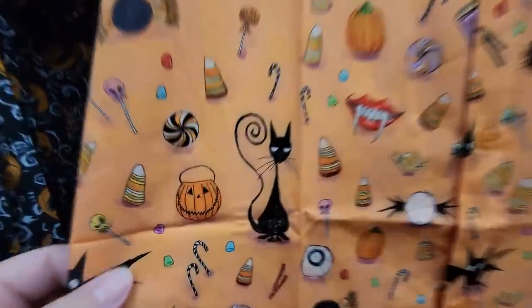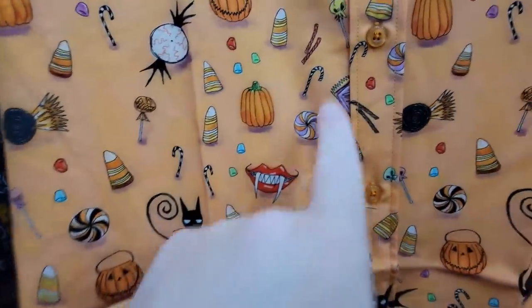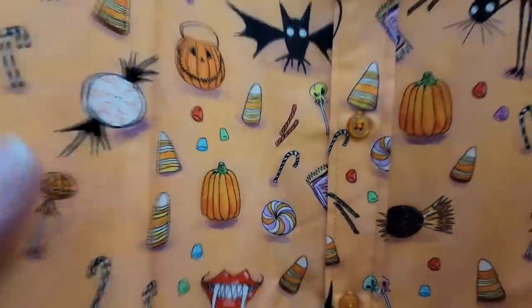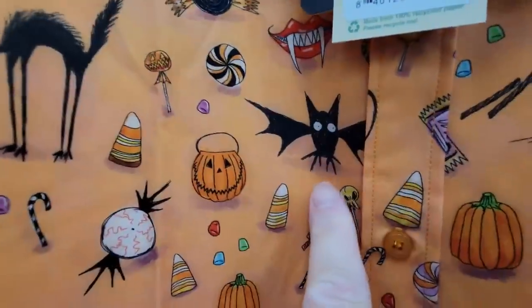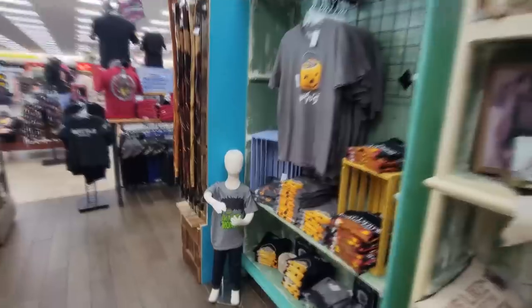It's like a trick-or-treating shirt. Look at the cat on there, and there's fangs. And then, of course, we have, like, candy. What? Candy canes. Okay, they're white and black, so that's kind of Halloween-y. Look at the bat. And we got the jack-o'-lantern trick-or-treat buckets, the candy corn. Oh my gosh, that is so cool. And I noticed even more over here.